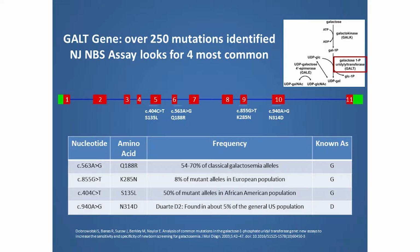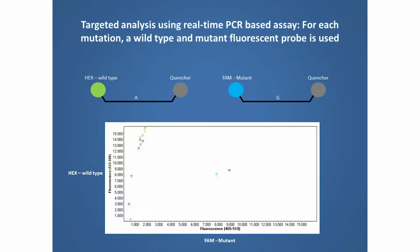And on the right side, Miriam has put "known as," because it's easier to refer to these by the colloquial names: D for Duarte, and G for the classic mutation. I will lapse back and forth on the remaining slides between talking about the actual amino acid change as well as the colloquial term. And it really can't get much simpler than what we do. It's a TaqMan real-time PCR assay where we have one probe that binds to the wild type and one that binds to the mutant for each of the four mutations. So it's actually four different assays. Let's see, the pointer. It's on my hand.